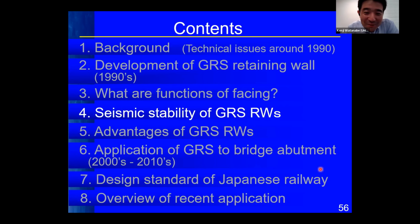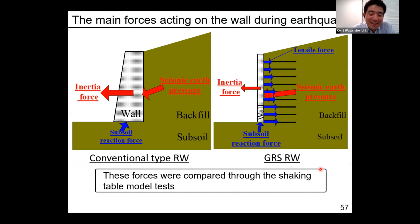Okay, seismic stability of the GRS retaining wall. This picture shows the main forces acting on the wall during shaking. For the conventional type retaining wall, inertial force and seismic earth pressure act on the wall as external forces, and the wall resists these external forces with the subsoil reaction force. But in the case of the GRS retaining wall, it resists by tensile force and a little subsoil reaction force. And I performed many model tests and measured these forces.